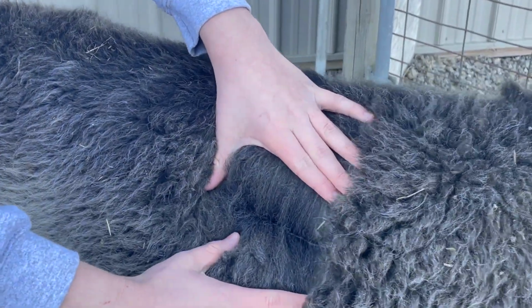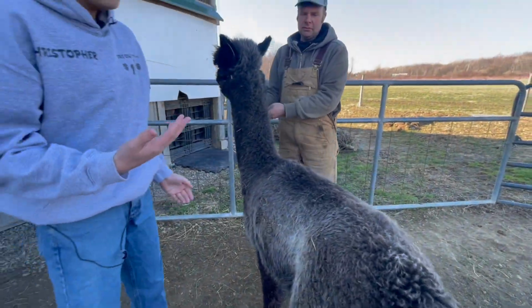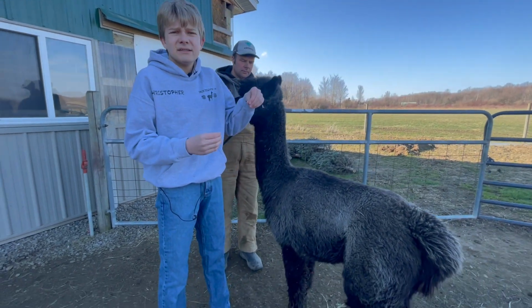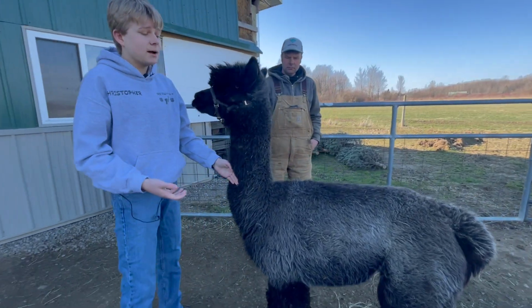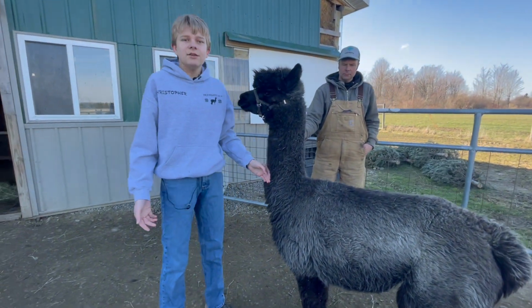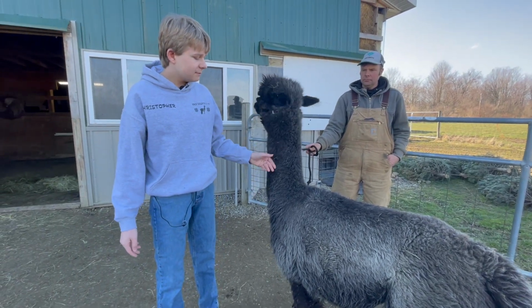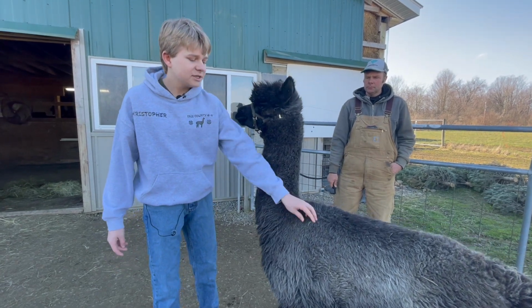If you look into her fiber, you can see those waves. That's called crimp. The more crimp, the better. Sometimes you can see different kind of wrinkles or a straight bit into it if there was stress in their life, if there was sickness. Maybe if their mother had a rough pregnancy, you can tell through their fiber. A lot of times the female is not used for the fiber due to them being pregnant. They don't get as much nutrients.